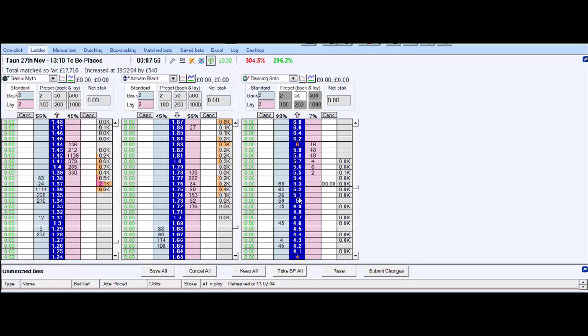Opening up the Bet Angel page. This is the place market. Putting in our lay at 5.3. So wait for that to be taken.